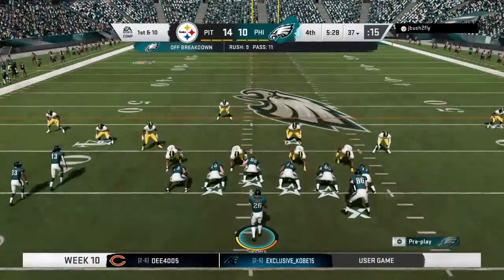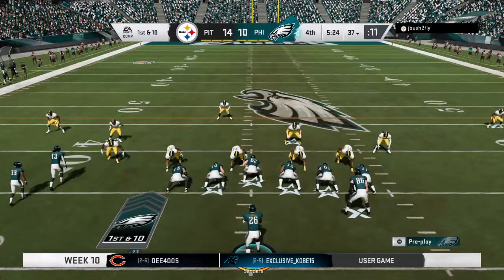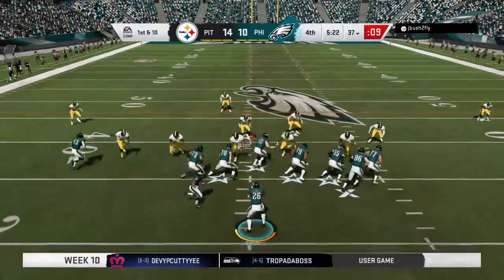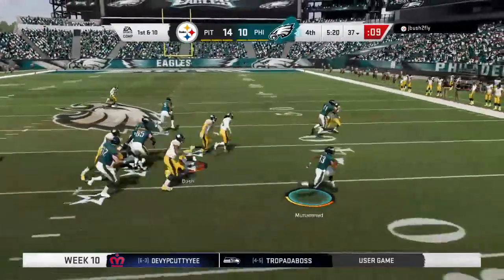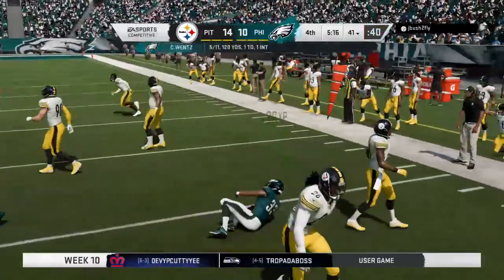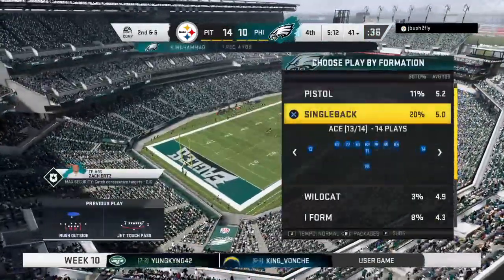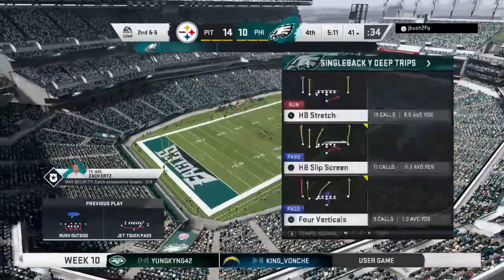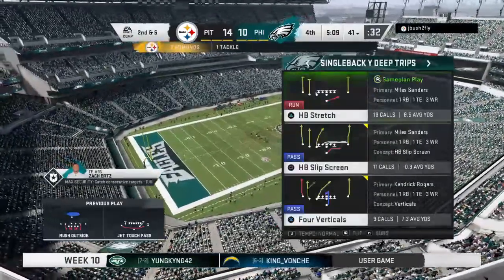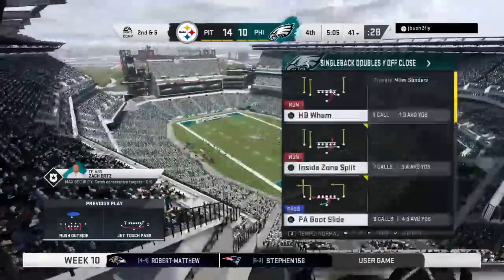Line of scrimmage, the 37 on 1st and 10. And this winds up a gain of 4 to the 41. When we see those runs to the perimeter, when we see those runs to the edge, we think about big plays, don't we? In this case, it was a modest gain, but it does open up possibilities here on second down.